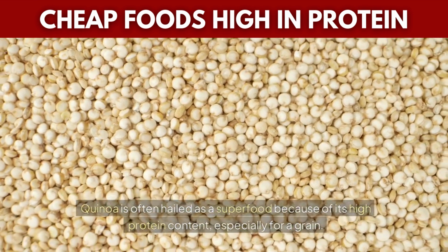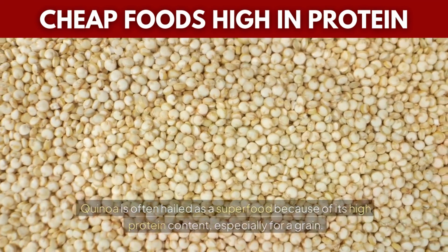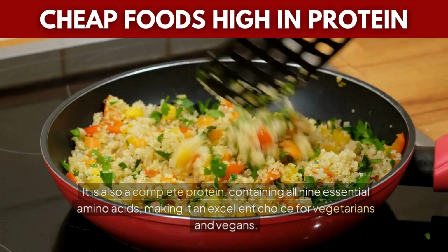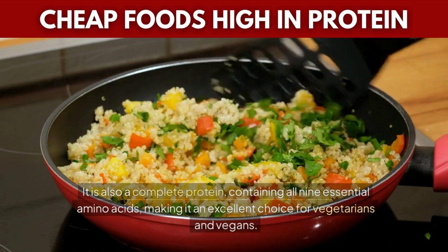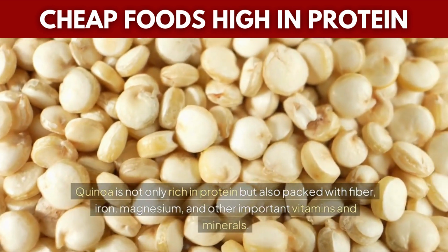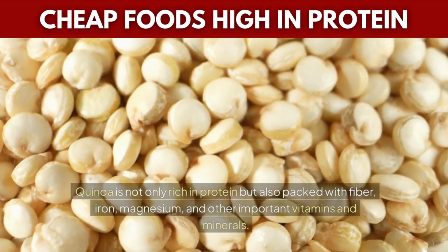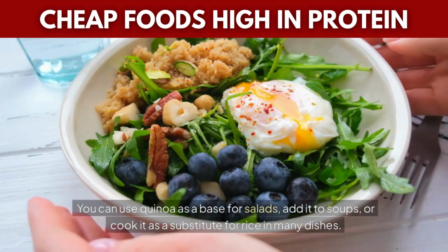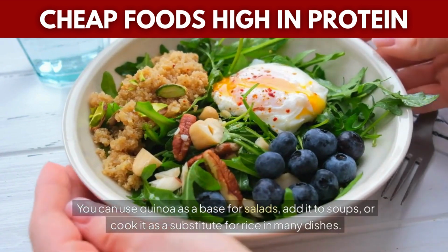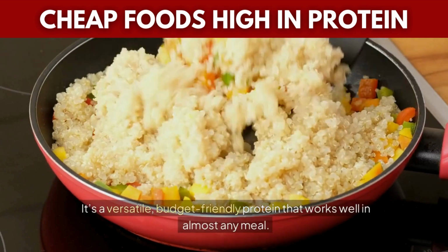8. Quinoa, the nutrient-dense supergrain. Quinoa is often hailed as a superfood because of its high protein content, especially for a grain. It is also a complete protein containing all 9 essential amino acids, making it an excellent choice for vegetarians and vegans. Quinoa is not only rich in protein, but also packed with fiber, iron, magnesium, and other important vitamins and minerals. You can use quinoa as a base for salads, add it to soups, or cook it as a substitute for rice in many dishes. It's a versatile, budget-friendly protein that works well in almost any meal.